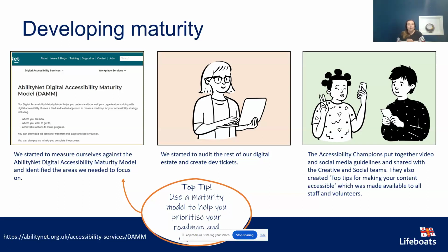So we've set up our processes, we're working through audit, and we've worked out where we are on the maturity model. We started tackling those other sites I mentioned earlier. Some of them are much smaller, some are only a couple of pages. But we then were coming up with more development tickets as well. Because we have those processes in place, it's made it much easier that we know, right, this is the audit, this is what happens after the audit, this is how we get these into sprints after that.